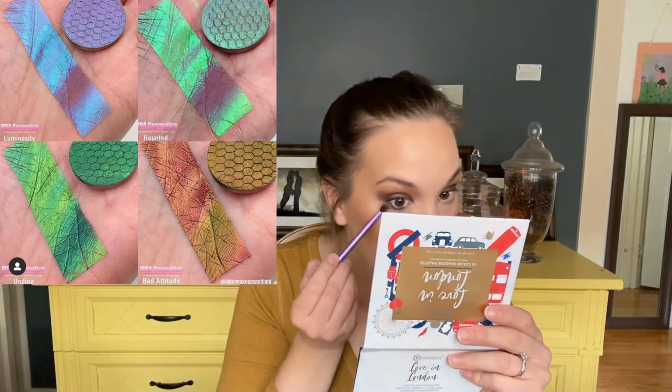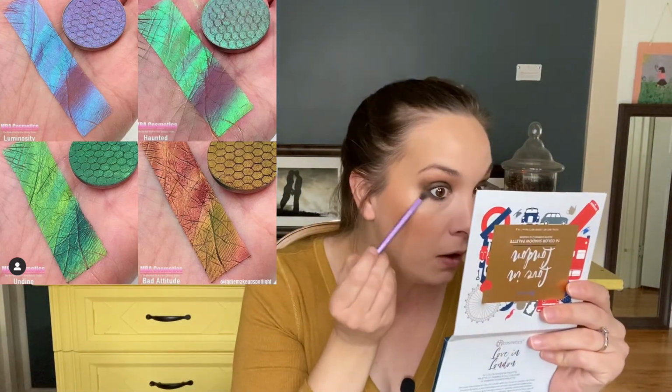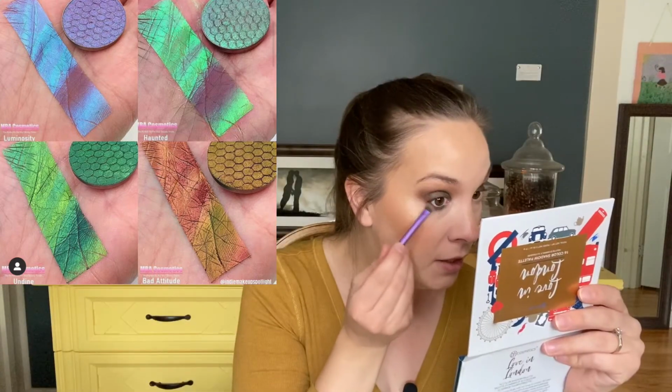Now, the next thing, this is from MBA Cosmetics. Okay, so they've got some new multi-chromes. These pulled me in. I was absolutely flabbergasted because I went onto their website and wouldn't you know, they actually had some in stock. In fact, I think they were all in stock. For an indie brand to actually have their products in stock lately, for me personally, that is a miracle. So I did go ahead and pick a couple of them up.